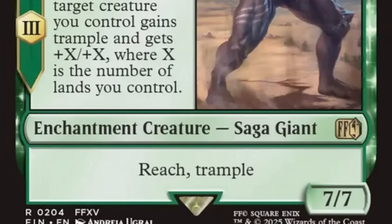Not to mention this thing's a 7/7 with reach and trample. Don't ignore stuff like this. It is epic to see where some of these cards are going to go. For $1, I would definitely buy this card.